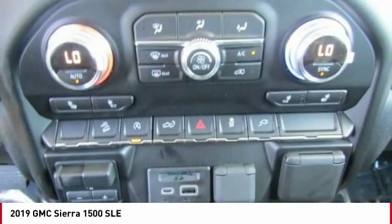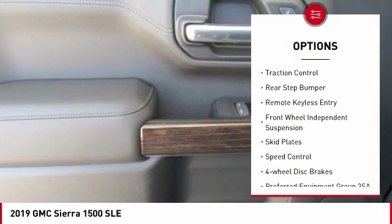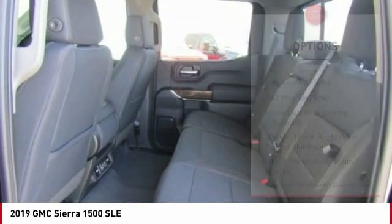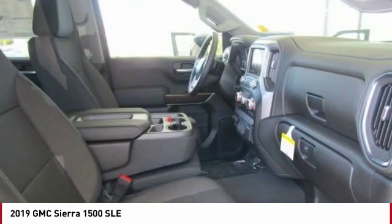Here are some of this vehicle's great options: hill descent control, electronic stability control, brake assist, traction control, rear step bumper, remote keyless entry, front wheel independent suspension, skid plates, speed control, four-wheel disc brakes.